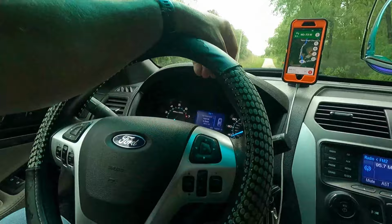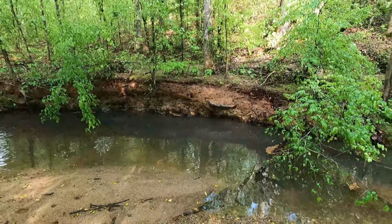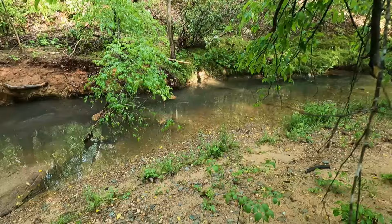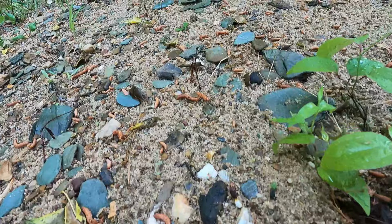Don't know if you can hear me or not, because there's a little waterfall over here. I've come to Mount Gilead, and I'm kind of between Mount Gilead and Rockingham. Found a little creek on the side of the road I wanted to check out. A lot of neat stones in here. All kinds of rocks in here.